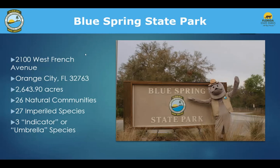The 3 that we're going to talk about today are the 3 that I consider, none of them are more important than the others, but I consider these some of our indicator or umbrella species, which essentially means that they are easy to identify, easy to find, and generally their health and well-being can reflect on the health and well-being of other species that might be a lot harder to survey, record, and study. So we'll be getting into those 3 species here.